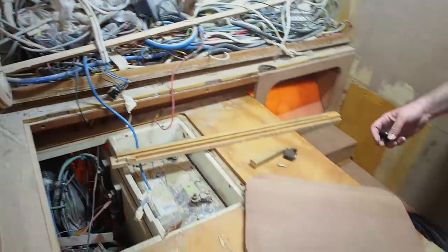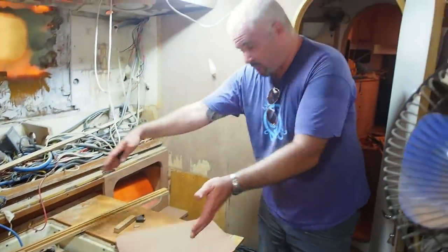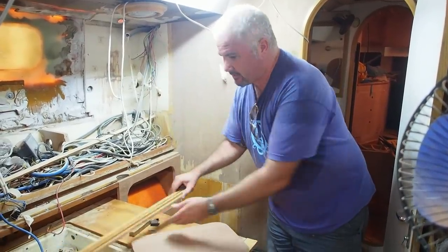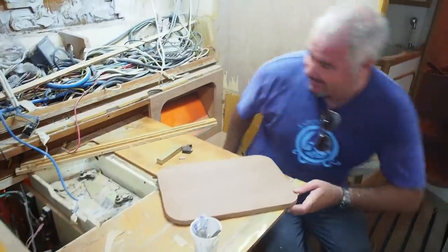This is the exciting bit, the chart table. It's now starting to take shape. So they've sliced it off here. If you remember, it came right out here before and opened up that way. The idea now is that the chart table is going to open up this way. And look, I've got a seat.